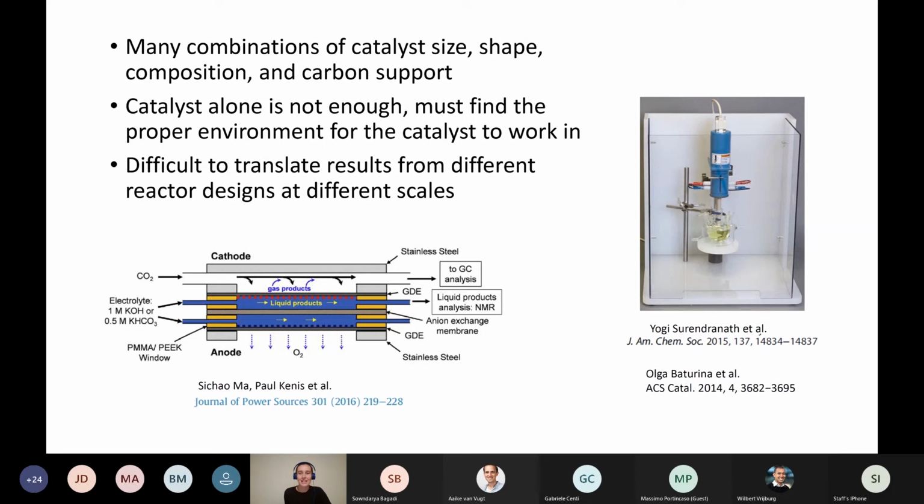And a highlight here, there's many different possible reactor designs for CO2 electrolysis. There's a couple pictured of ones that have been used in industry and in academic labs, and are obviously quite a bit different than our polymer electrolyte membrane electrolyzer being used at Opus 12.